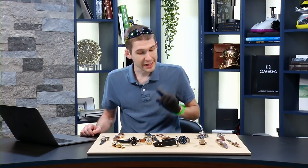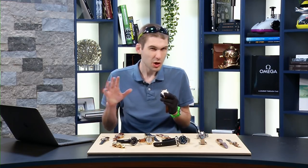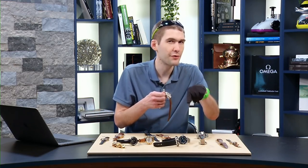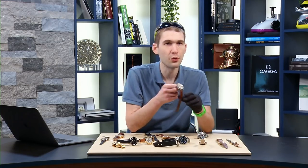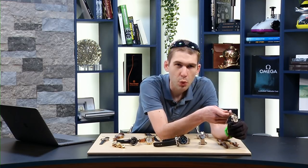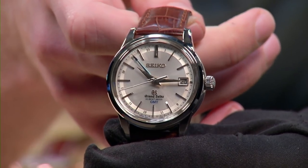The bracelet by itself costs as much as this Grand Seiko. Not quite close. The bracelet's about $3,500 on the Blancpain. This is about $4,400 on our website. But if you want value and you want quality, you don't need to go to Le Brassus.